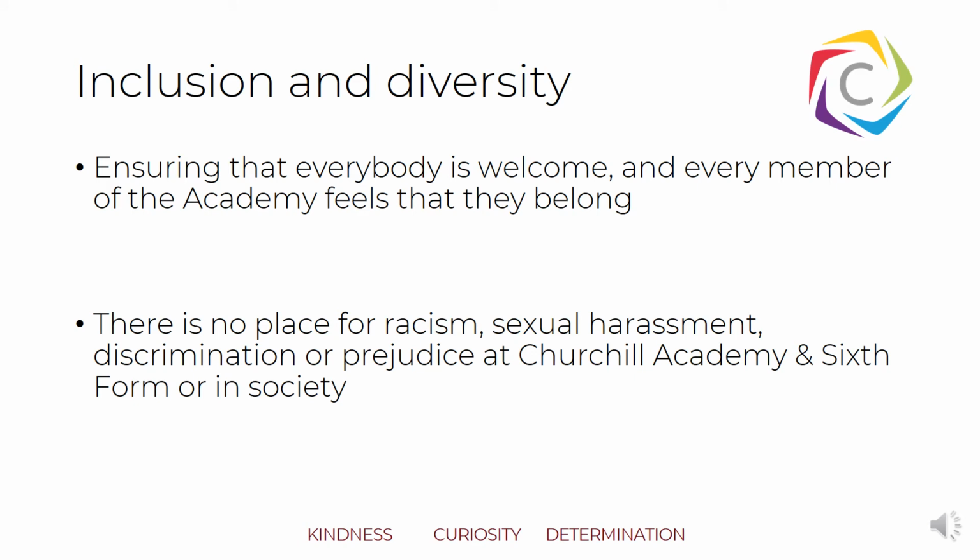So in terms of that positive difference that you can make, we have several key priorities this year, but one that's really, really important to us this year is the inclusion and diversity agenda. Now, inclusion means that everybody is welcome, everybody belongs, no matter who they are, where they come from, or how they identify. And every member of the Academy needs to feel that they belong as a member of Churchill Academy in Sixth Form.